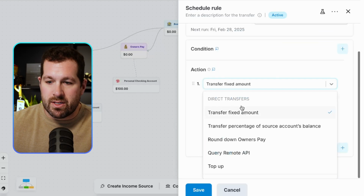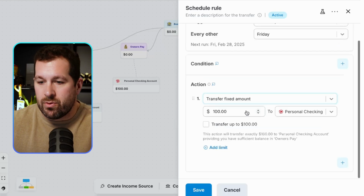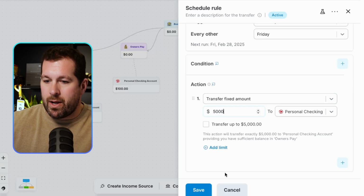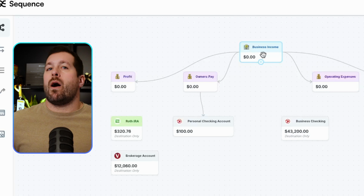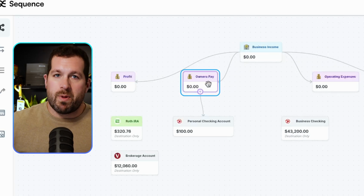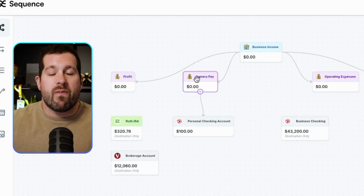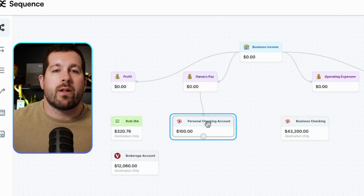And now we can set this up to either send us a fixed amount or a portion of it, but I like to do a fixed amount. And so let's do this. Let's say we want to do $5,000 bi-weekly into our checking account. So now, no matter how much money you're making, we know that 15% is going to be going every single time into our owner's pay. That's going to be accumulating each time. And at this point, $5,000 every other week is going to be sent directly to our checking account.